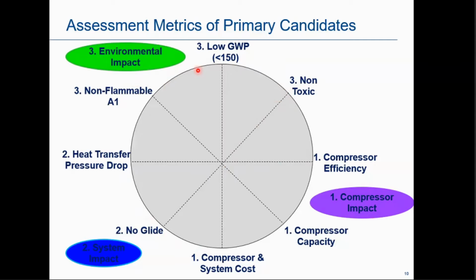And when we evaluate a particular parameter and locate it, if the location of that parameter is on the periphery of the circle, that means that property is a good property. If the location of the parameter is towards the center of the circle, that means it's not a good property from the use of that particular refrigerant, right? So remember, if the parameter is on the periphery of the circle, that is a positive point. If it is towards the center, it's not a good property to have. Okay. So with this basic understanding, let's now evaluate.